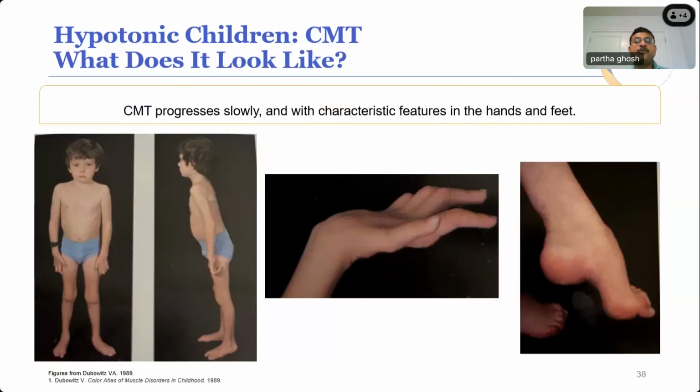Here you would appreciate on the left significant atrophy of the distal third of the legs, to the point that it has been classically described as an inverted champagne bottle appearance, meaning very distal lower extremities are affected. As we go above the knee, the legs look almost relatively normal. You can also see some hand deformities, and very classically on the extreme right, you could see the high arch or pes cavus, with some hammer toes or clawing of the toes.